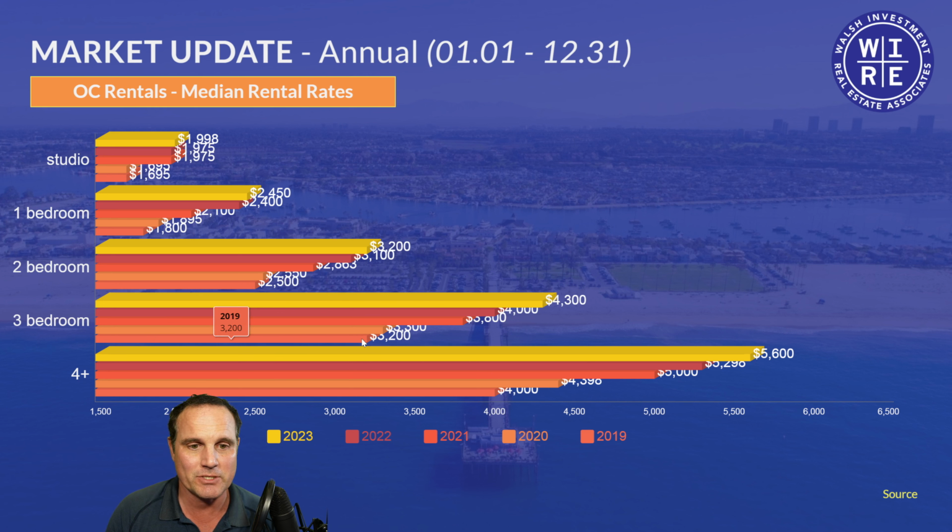You can see that, especially the 3 bedroom, 3,200 was the median in 2019, and now we're at 4,300, over 1,000 more a month, over 12,000 more a year for that very same 3 bedroom. So rents have dramatically increased annually every year for Orange County.